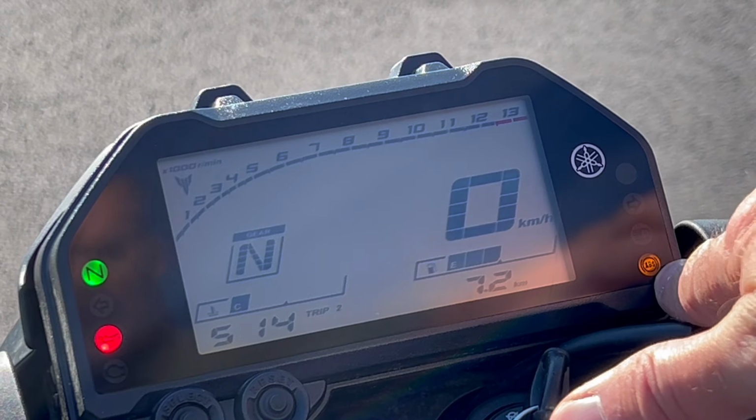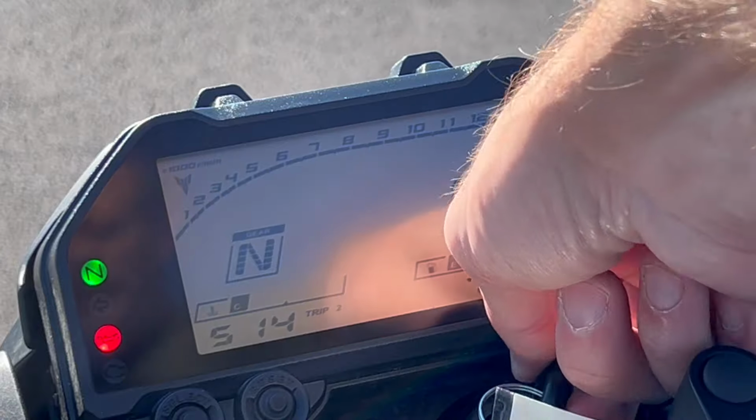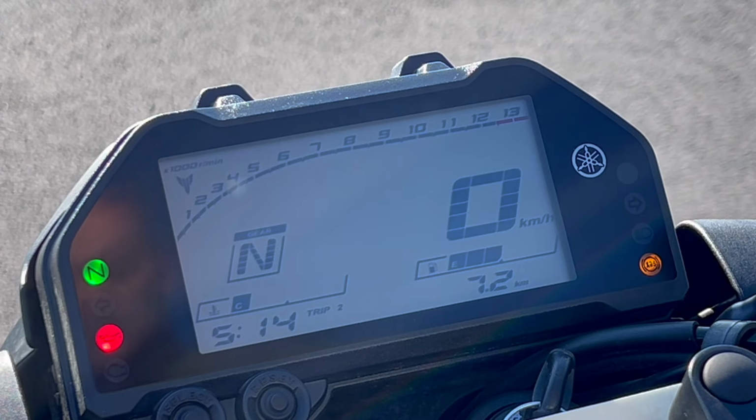ABS light is on there. I talked about ABS on this bike. It has it. Oil light's lit just because the bike is off. Neutral light's on. Let's turn the bike on for a second. I don't have it mic'd properly, so you won't hear it. We'll show you the start switch in a second.